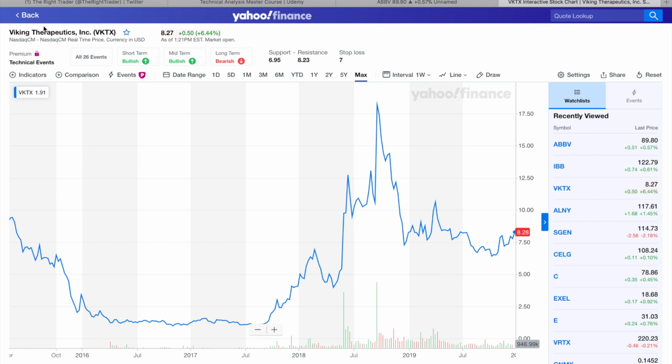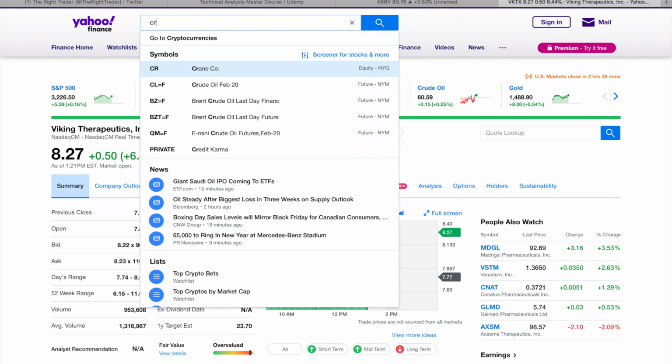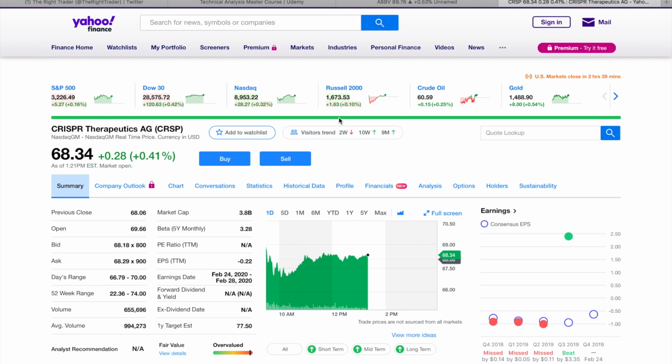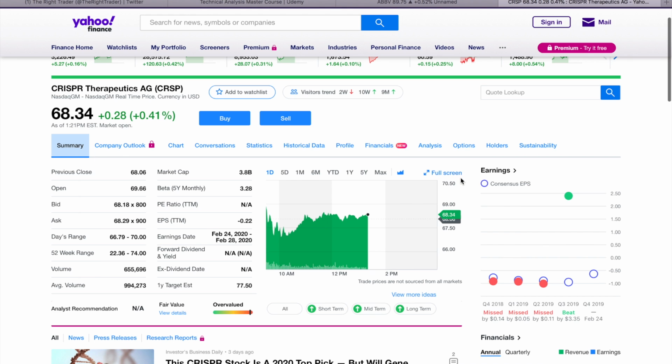Next up, we're going to have one of the biotech stocks really of the future that's been performing very well recently, and that's CRISPR Therapeutics. Now, this is a Swiss biotech stock that's into gene editing, and it's listed on the NASDAQ here.